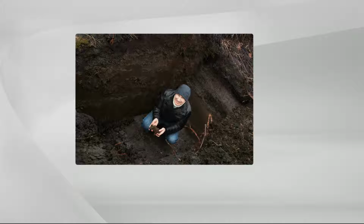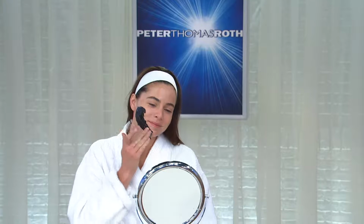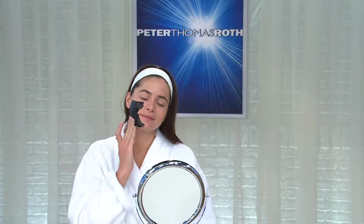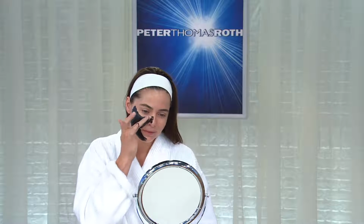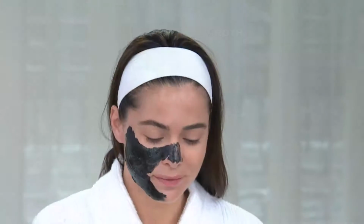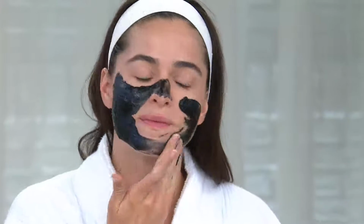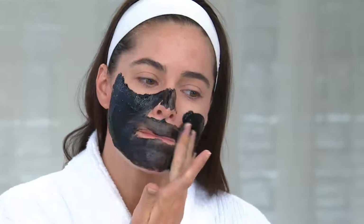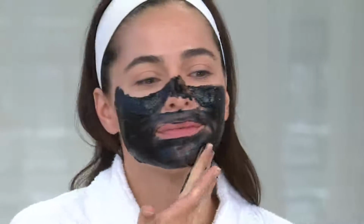We've got a model who's going to do it. The thing to keep in mind is when you look in this jar, that is completely filled with nutrients and vegetation and all these minerals that come from the earth. And go back to what this really is going to do. So this is going to help minimize the look of fine lines, wrinkles, and pores, balance the skin, hydrate the skin, and draw out dirt, oil, and impurities. It won't dry out. It's not like a clay mask.